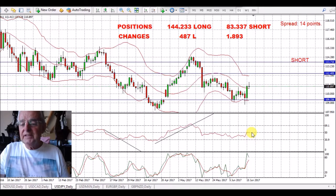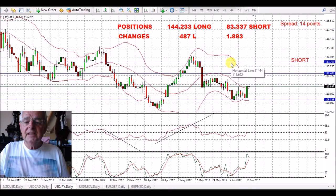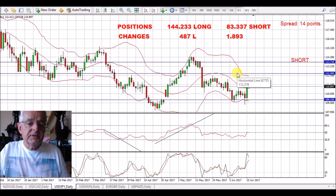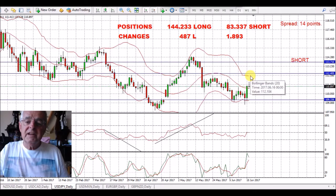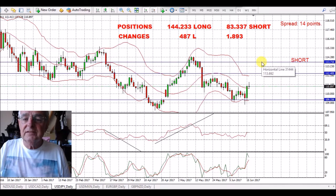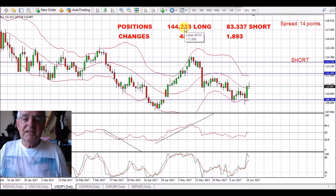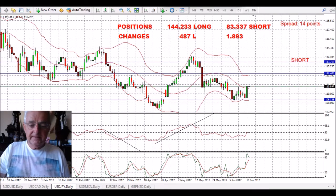We're at the 50 on the RSI. These lines here above resistance, these are turning points, historic turning points. So we are very close to some historic turning points, which is strong resistance. And we are still nearly 2-to-1 long the Japanese yen, short the pair. So we are looking for a turn down on that.